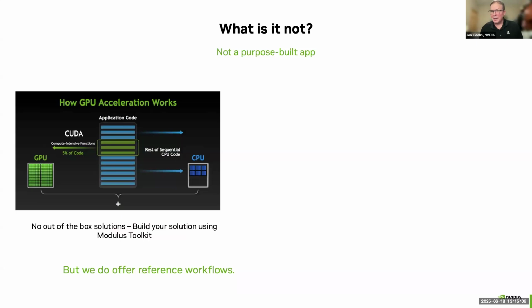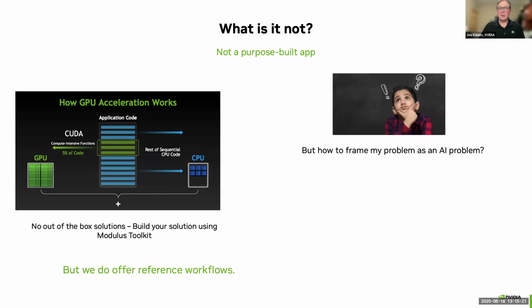So what it is not is a purpose-built app. This is a framework. When you think of NVIDIA, we aren't going to build the last mile. What we're going to give you are the tools by which you can build that last mile to get to that enterprise model. So you can build it with the Modulus toolkit.